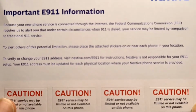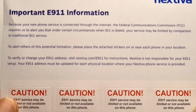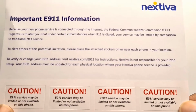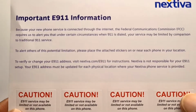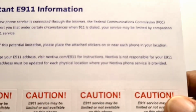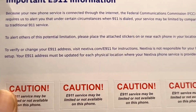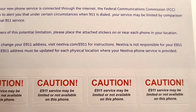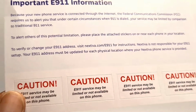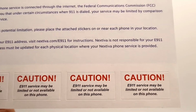Because your new phone system is connected through the internet, the Federal Communications Commission, FCC, requires us to alert you that under certain circumstances when 911 is dialed, your service may be limited by comparison to traditional 911 service. To alert others of the potential limitation, please place the attached stickers on or near each phone in your location. To verify or change your E911 address, visit the Nextiva site for instructions. Nextiva is not responsible for your E911 setup. Your E911 address must be updated for each physical location where your Nextiva phone service is provided.